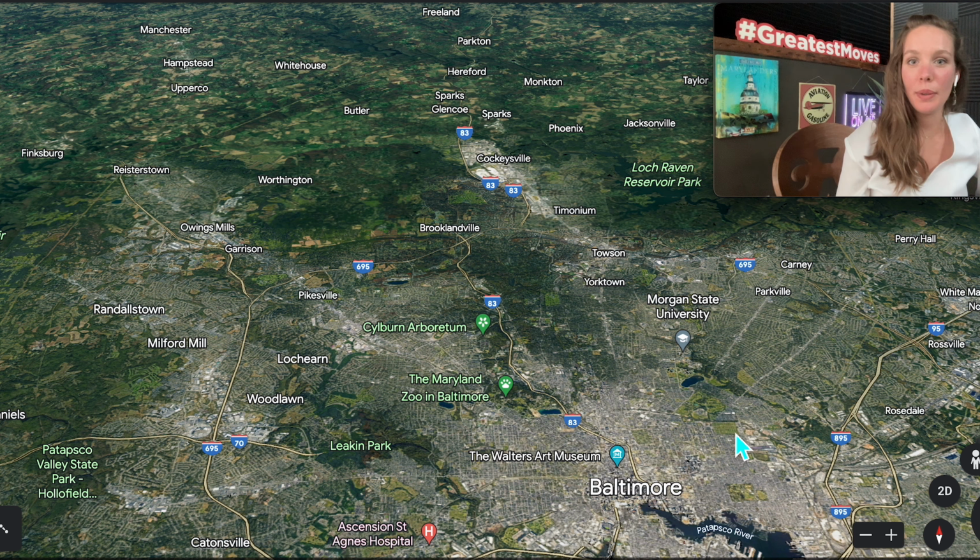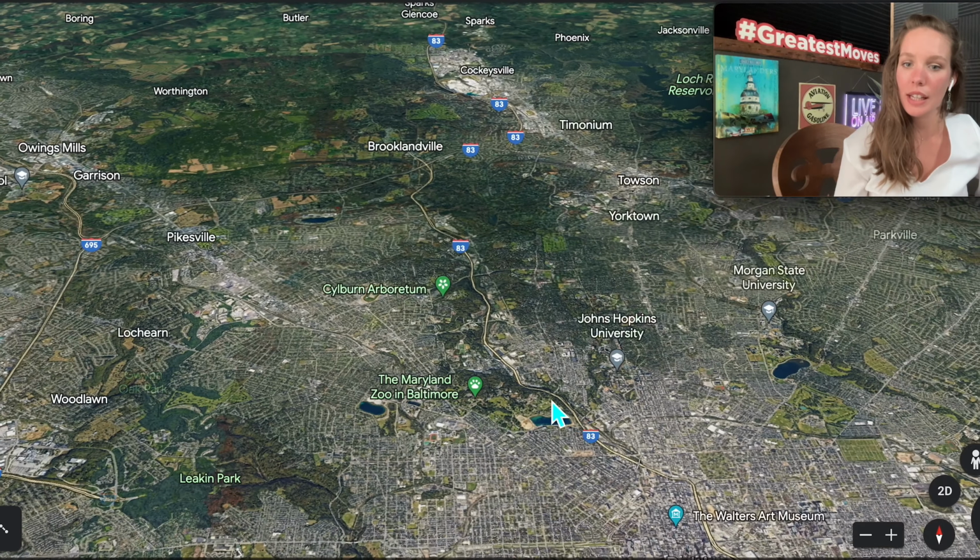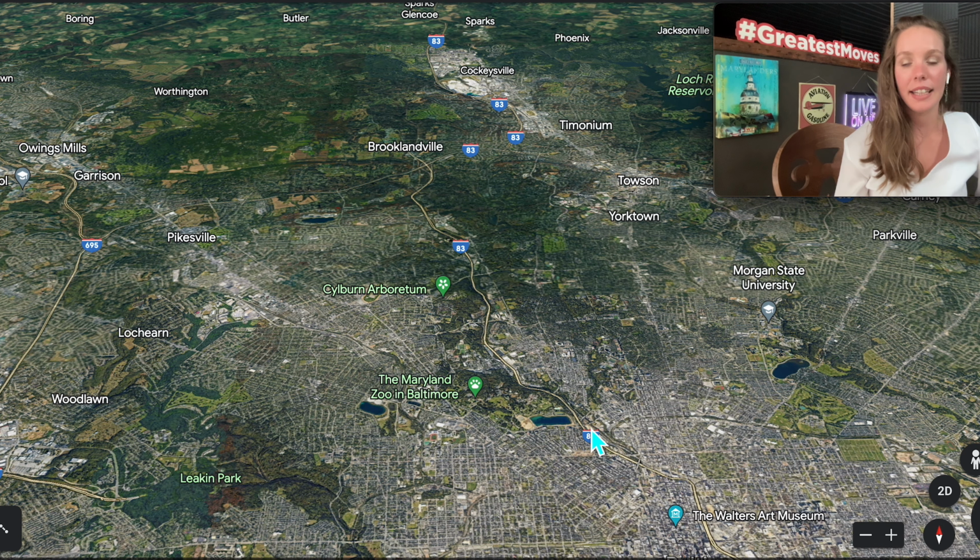So, I'm going to give you a little tour of a very cool neighborhood in Baltimore called Hampden. You can see Baltimore, downtown, Baltimore City is right here. And then Hampden is this little pocket right above the city. One of the things that's so fantastic about that neighborhood is that it's accessible to everything.